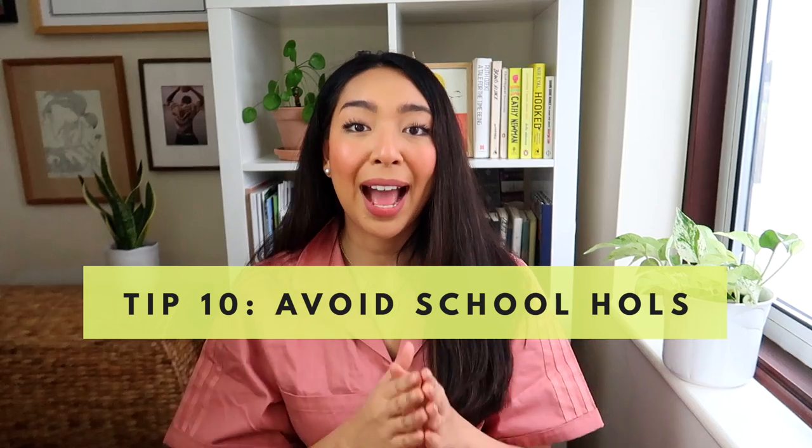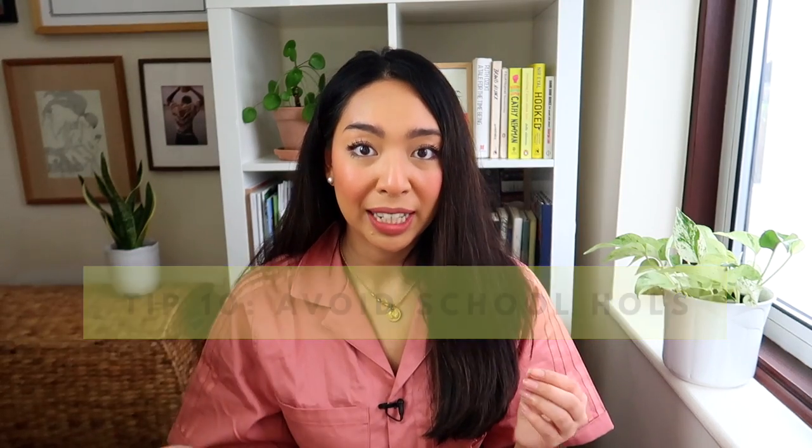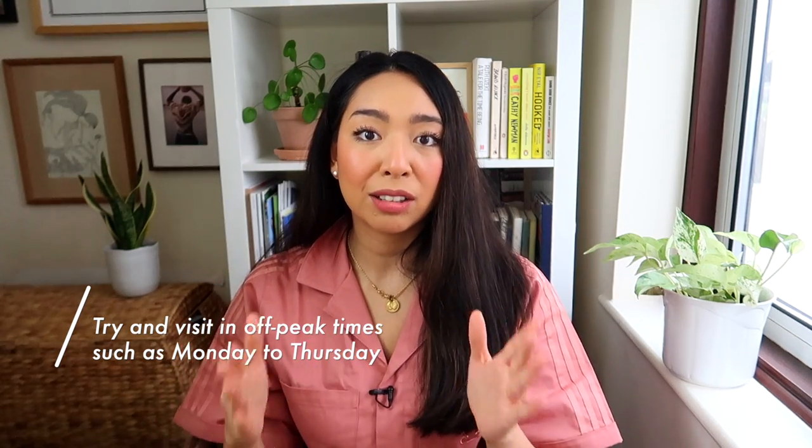Tip number 10 is book your Alton Towers trip outside of a holiday or peak season, ideally between Monday and Thursday. Why? Because you will 100% have the best time on a weekday when the crowds are off peak, when there are less people visiting the park, and when you are likely to not get backed up, getting caught in crowds for like 40 minutes, 30 minutes, an hour at a time.